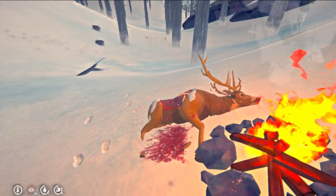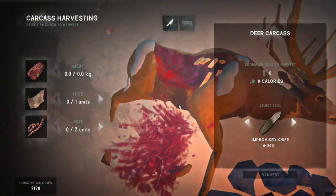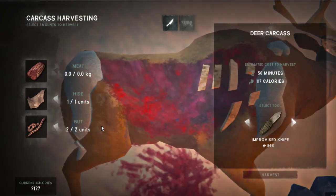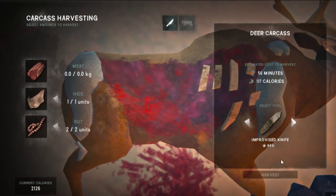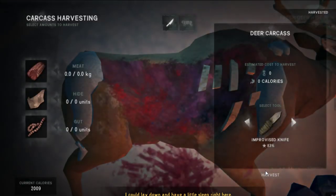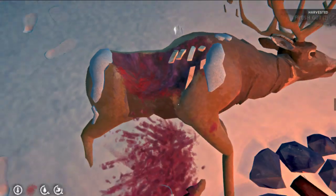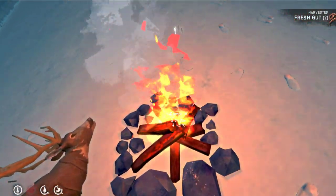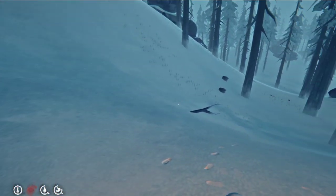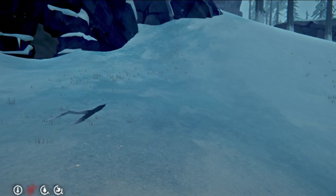Okay. Well, we can... There's no meat to cook, so... This fire is purely for charcoal at this point. I'm going to use the improvised knife. It's at 84. You just lay down. Have a little sleep, right? I was sure that quartering was only 1 hour last time we did a deer. That was with a fresh deer.